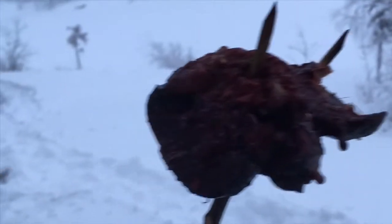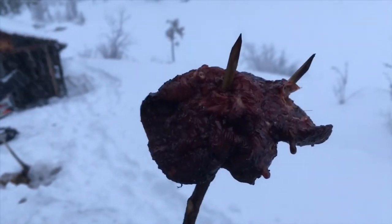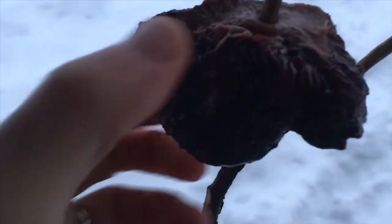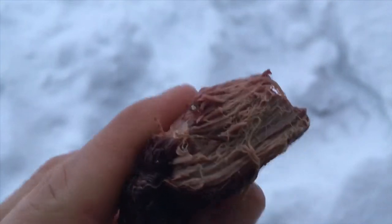Well, you know what's good? Spruce kebabs. That's what's good. Get out the light here. I just don't want them getting full of snow and getting cold. I'm going to eat this before that happens. So I thought this was going to be burnt, but this is the absolute best spruce grouse that I have ever eaten. Let's see if I can get it off the stick here. It is done just perfect. It's juicy and tender.